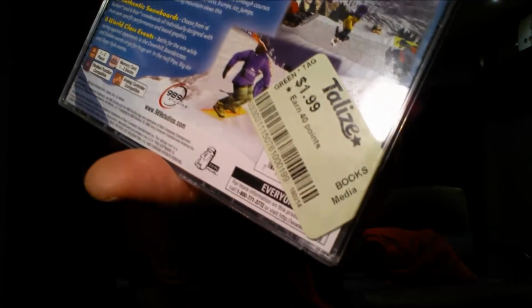This ended up costing me significantly less than $2 actually. This is the way that it worked out. At Talese, right now, their book section stuff is all half price. If you can see there, it says books at the bottom of it. When I took this up to the counter, I didn't even realize it was half price. I was willing to buy it for $2. I put it down, and she goes, "Oh yeah, okay," and then rang it in.